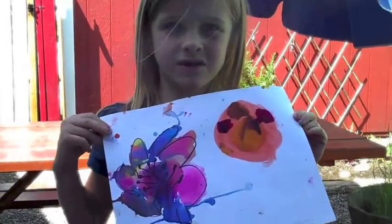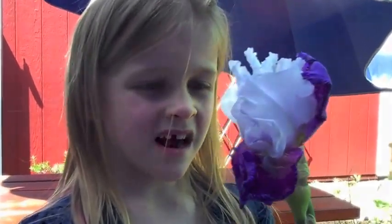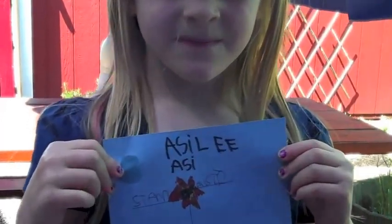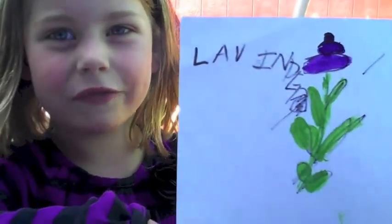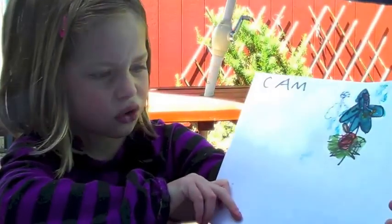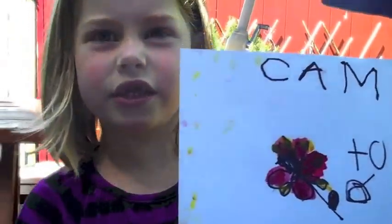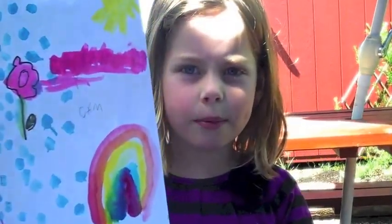Here is an apple blossom. This is an iris. Bees like iris. Here is a tulip. This is a lavender. Bees like lavender. This is a dandelion. Bees like dandelion. This is an orange blossom. Bees like orange blossoms. This is a tulip. Bees like tulips. Bees like poppies. Here's a California poppy.